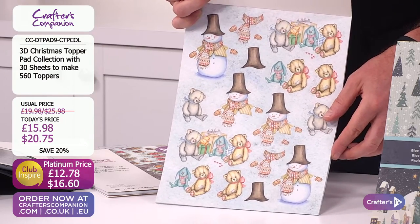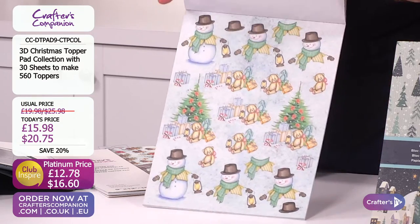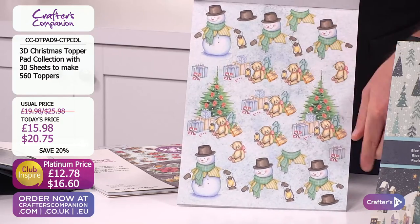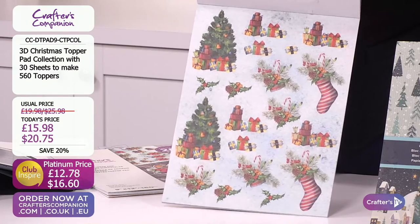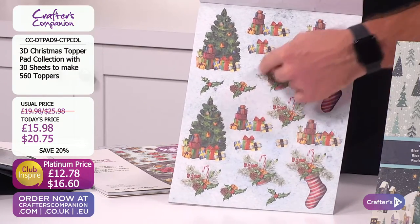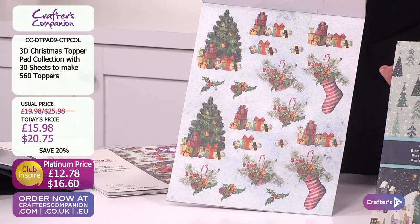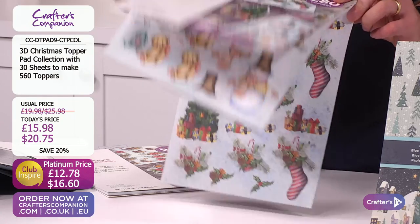This one's the Christmas cheer, so it's a little bit more cutesy. You've got snowmen and teddy bears, your snowman there with his lantern, and then the cute little Christmas scene in there as well with more teddy bears and presents. And then you've got the beautiful Christmas tree, present stockings, and all the little other bits and pieces that you can use to decoupage those up. As I said, it's entirely up to you whether you want to go decoupage or whether you just want to use individual elements.